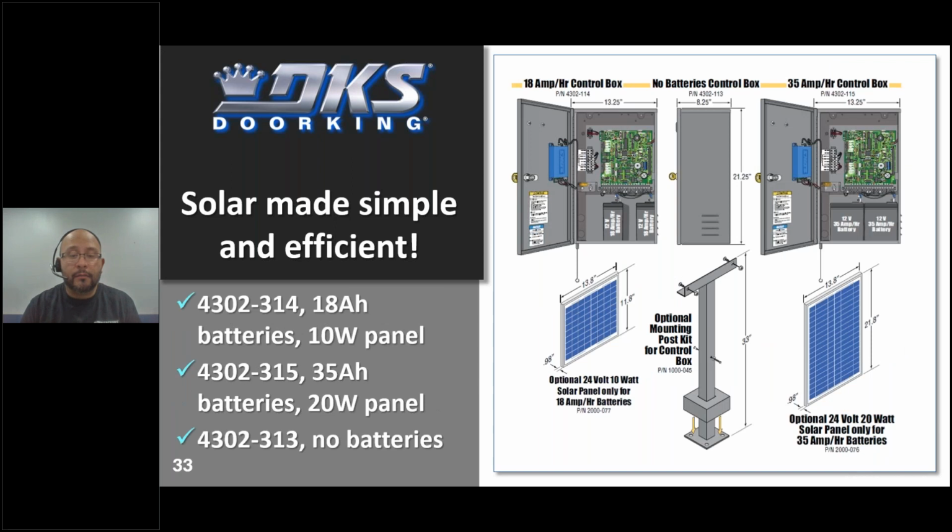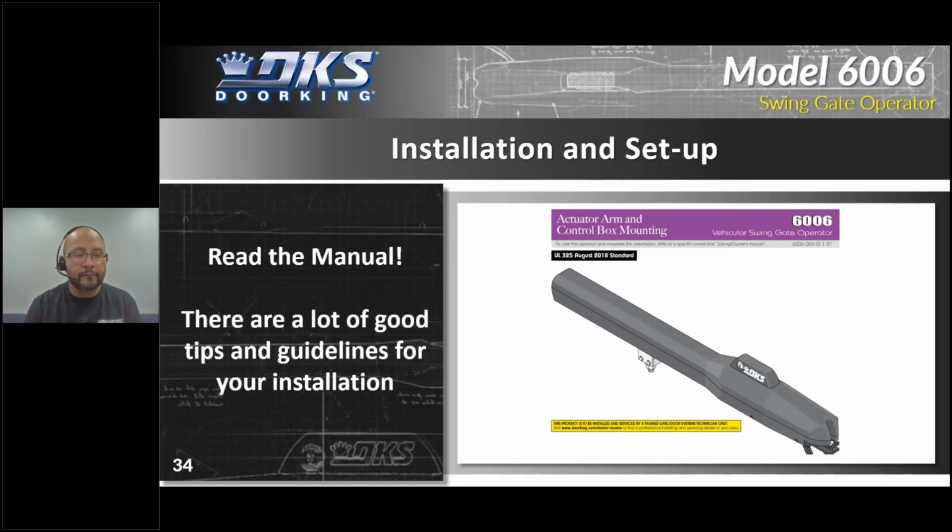So these are how the boxes look. You have the space at the bottom of the board for your batteries and the different size solar panels for the different size batteries. As always, we encourage the installers, whoever's going to be working with the system, to read the manual. There's a lot of good information there, specifically for wiring and for the mounting brackets in order to get that correct.